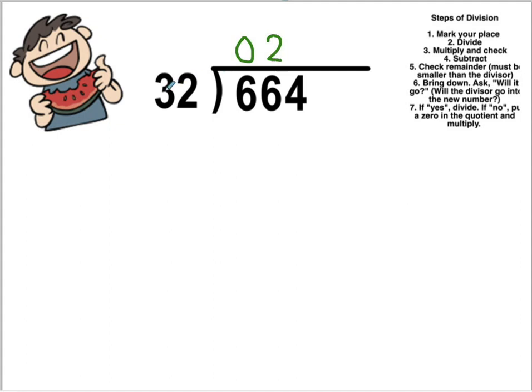So when I try that, 32 times 2, I know is 64. And that is smaller than 66, which means I'm good to go. And I'm going to do 6 minus 4 is 2, and 6 minus 6 is 0. Now, 2 is less than 32, so I can check and bring down, and I bring down my 24. Now I ask, how many times does 32 fit into 24? Well, 32 is bigger than 24. That means that it fits into 24 0 times, and there's nothing left over to bring down.